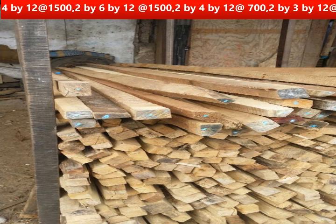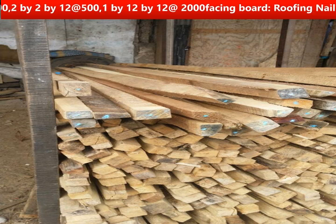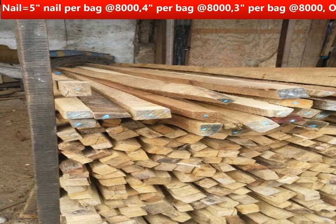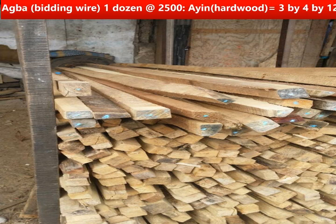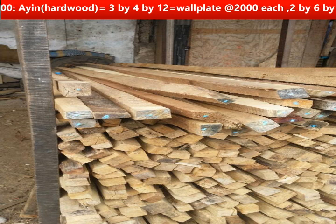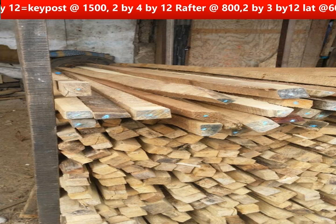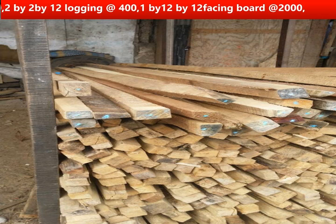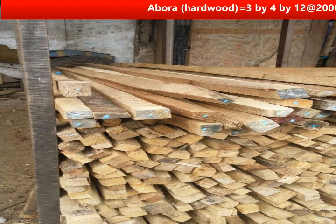You have just watched the video of the types of wood which they use to construct roofs in Nigeria and in Africa. Let me quickly take you round. The reason why this video is uploaded is because a lot of people have been falling victim to contractors or carpenters that are using bad wood for their roof, especially Gerald roof or stone coating roof.